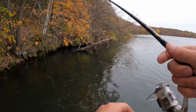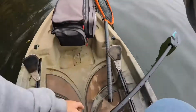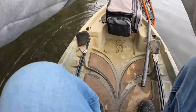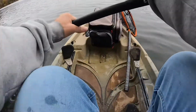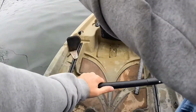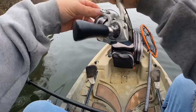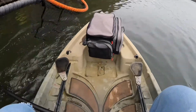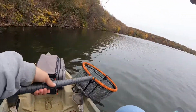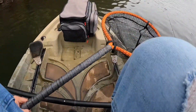He's on it. He got it. He got it. It's a nice one too. Oh my gosh. Oh my gosh. Gotta get out of the trees. Get out of the trees. Oh my gosh. He's a giant. It's a freaking toad. Let's freaking go! Come on!